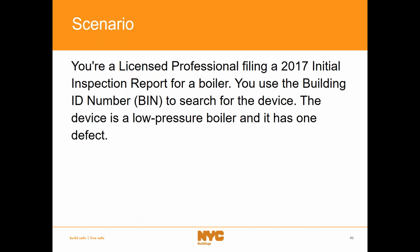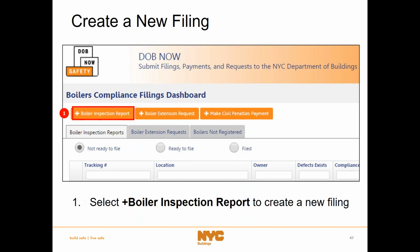So let's walk through a scenario. You're a licensed professional filing a 2017 initial inspection report for a boiler. You use the building ID number, or BIN, to search for the device. The device is a low-pressure boiler, and it has one defect. We'll start on our dashboard and click the plus Boiler Inspection Report.